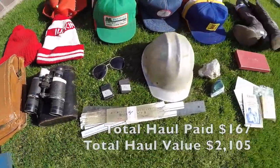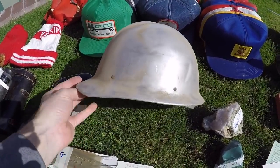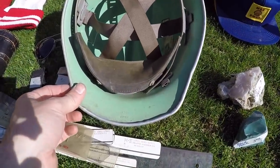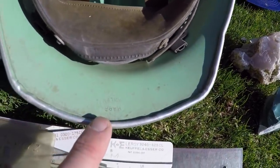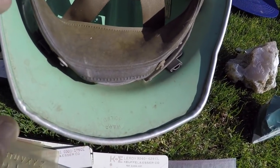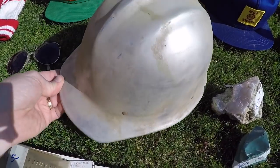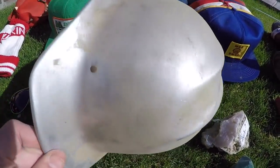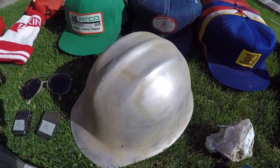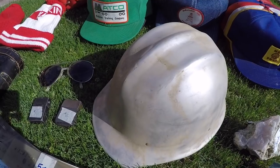Okay, last thing. I think best for last. If you ever see hard hats, pick them up. Especially if they're made by E.D. Bullard and Company. So you want to find the ones specifically that say hard boiled. I've never had one this good before, I don't think. This is in awesome condition. And they also do like a fiberglass model too that's hard boiled. And anyway, this is really dirty right now. I got it out of that garage. But if you look these up, if I'm not mistaken, I saw comps around $330 for it. I paid $5. So this one alone I think is going to be my best purchase of the day.